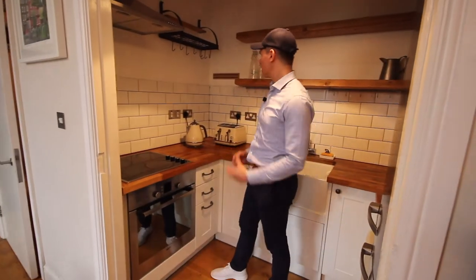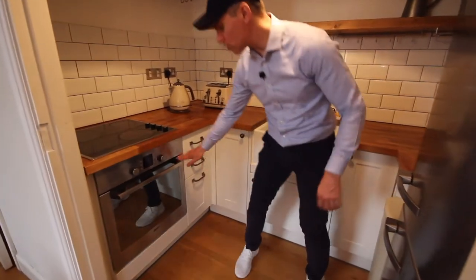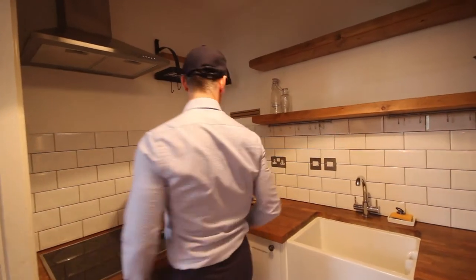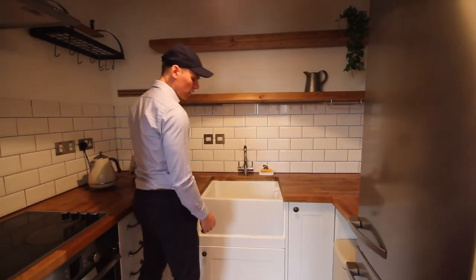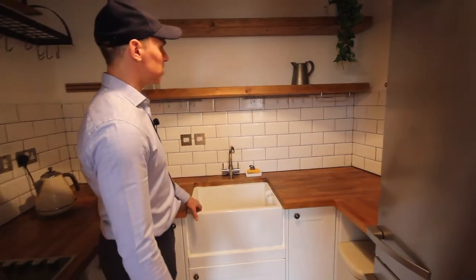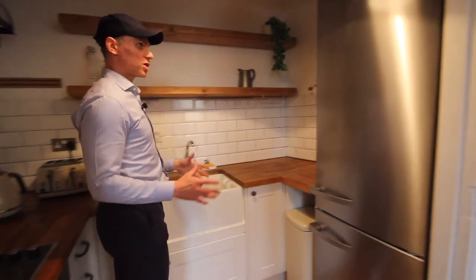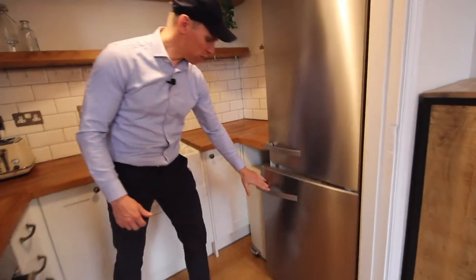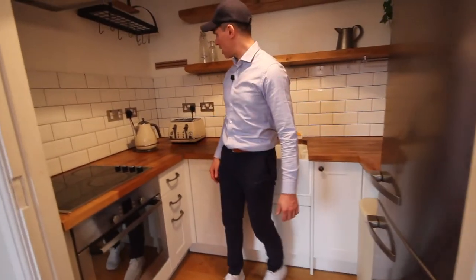This flat flows. I love the subway tiles. We have a Bosch cooker, and that's also a Bosch induction hob. Your extractor fan here. Work surfaces, solid wood. Again, it fits with the theme. You've got your Belfast sink, I think they call them farm sinks in America. More storage here on these two shelves. And then you've got this large Miele fridge. It's nice and clean. Your freezer below. Some storage underneath. Your bin is slipped in there.